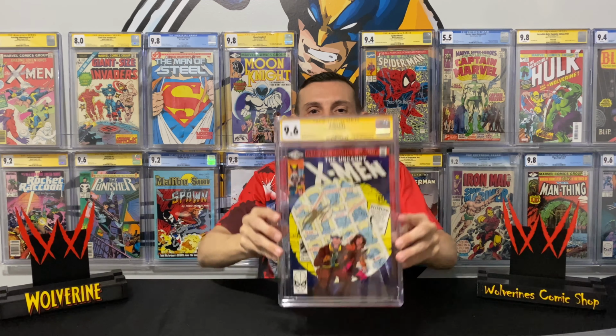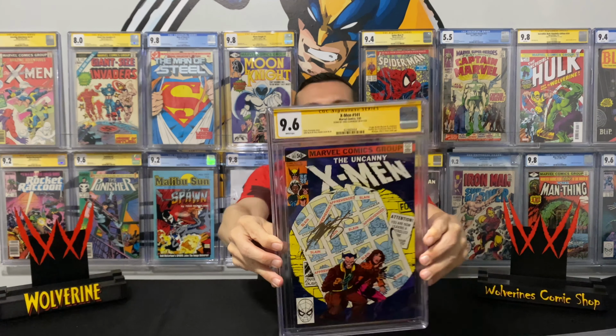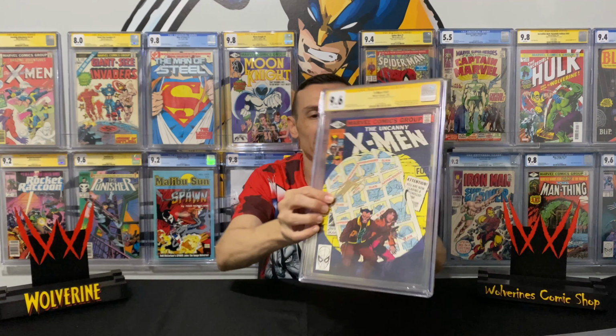Oh, shit. All right. Let's just breathe. Take that all in. So what we have is an Uncanny X-Men number 141, 9.6 white pages, first appearance of Rachel Phoenix, Avalanche, Destiny, Pyro. You guys know what this is. This is Days of Future Past, signed in gold by Chris Claremont, right in the front there.